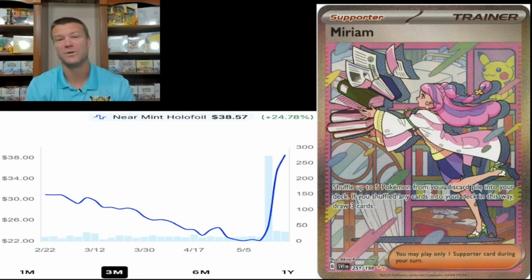This was obviously driven by a huge buyout. So there is no saying that it is going to hold this $38, $40 mark, right? When you look at the bright blue line, that represents how the price moves over time. And those light blue bar graphs represent buying volume. And you can see that like 300 of these were purchased in a very short period of time, which coincided with the big spike in price.